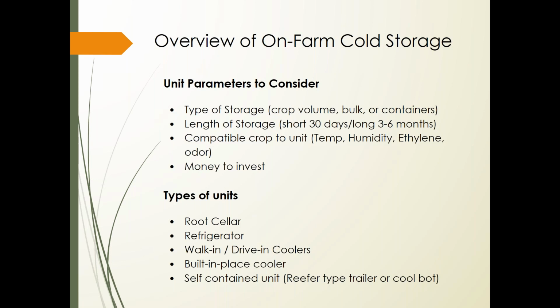One parameter to consider is how long will the produce I'm growing last in a cold storage facility? How long will I need to store it before I can sell it or move it to the buyer that is waiting for my product? The usual length of storage on the farm is from a short time period, say 30 days or less, to a longer time period up to 3 to 6 months.